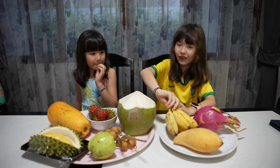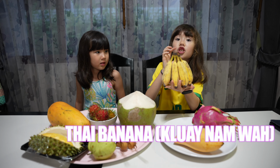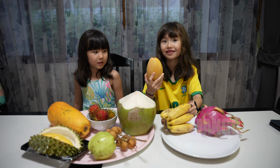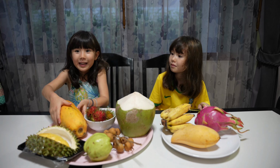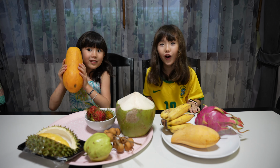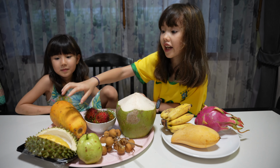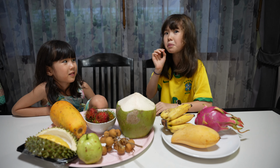And of course, we call it bananas, but they also grow in Thailand, and they're chubby bananas, which we like a lot. And these are mango, which my grandma loves a lot. This is longan, this really hairy chunk. This is a papaya. It looks really big and long, like a mango. And this is a durian. It's really spiky. And also about the durian, it's stinky, but some Thai people think it's yummy.